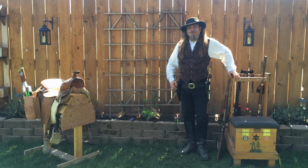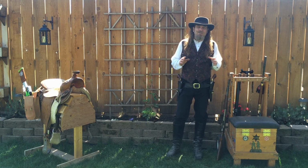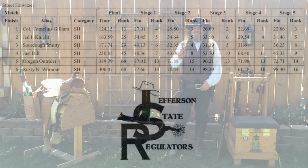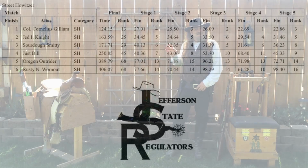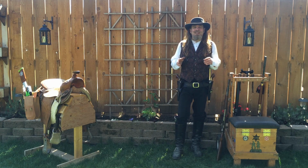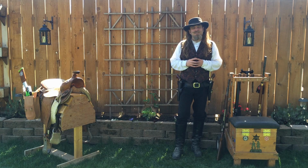First place in the JSR Street Howitzer category went to my good pard and another of my arch rivals on the range, the amazingly talented shooter, Col Cornelius. The Colonel is an original fixture of the Jefferson State Regulators and a shooter that has been featured several times on Jedi TV. Just search YouTube for Col Cornelius Gilliam to see more of him. Here he is running a Winchester Model 1897 pump action shotgun, a firearm he doesn't typically use in his chosen SASS category of Frontier cartridge.